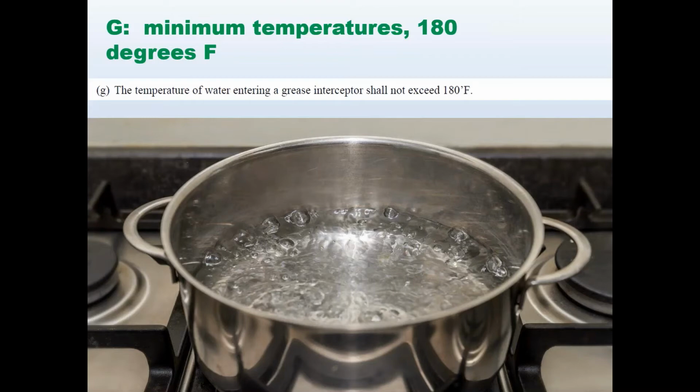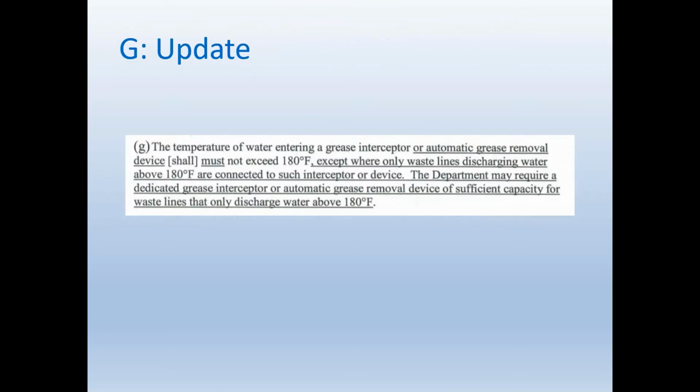And so code mentions it. The update basically says the same thing. And I'll just read a little bit of this: except where only waste lines discharging water above 180 degrees are connected to such interceptors or devices, the department may require a dedicated grease interceptor of sufficient capacity for waste lines that only discharge water above that.